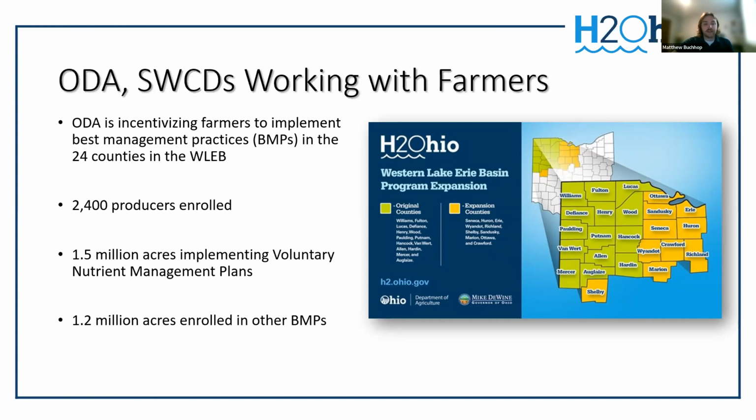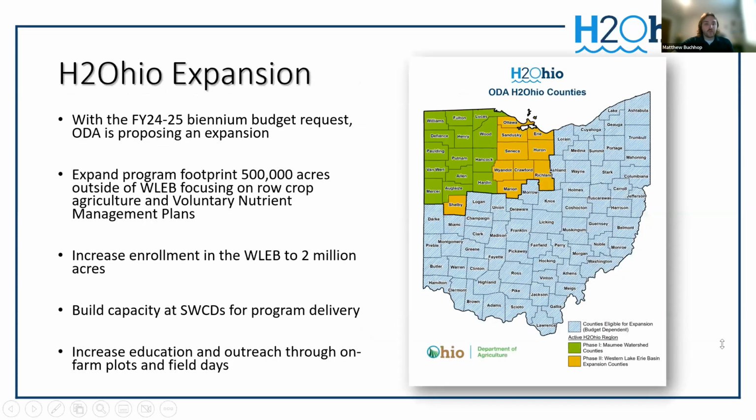enrolled in VNMPs and 1.2 million enrolled in other practices such as cover crops or phosphorus placement. With the budget in, I believe July is when it will be hopefully approved. They would like to expand H2Ohio to the rest of the state, as well as continue funding through, I believe, 2026. The goal is to increase by 500,000 acres outside of the Western Lake Erie Basin and 2 million acres inside the Western Lake Erie Basin.